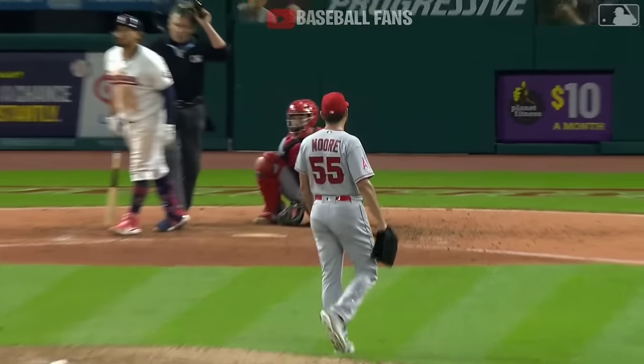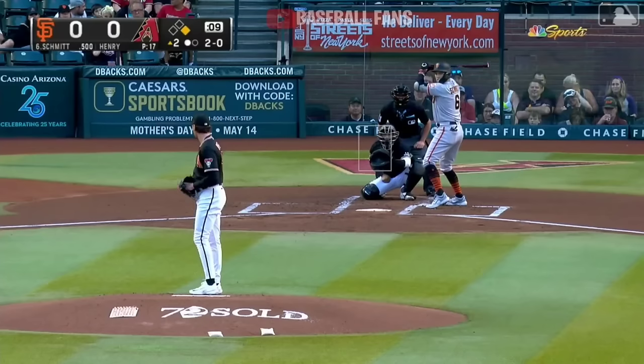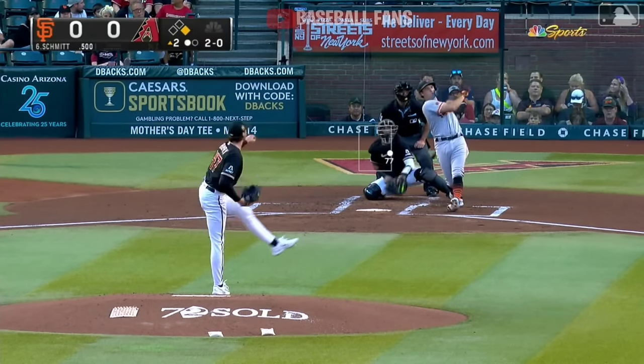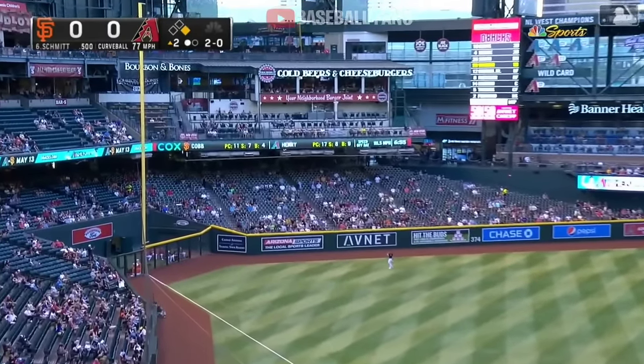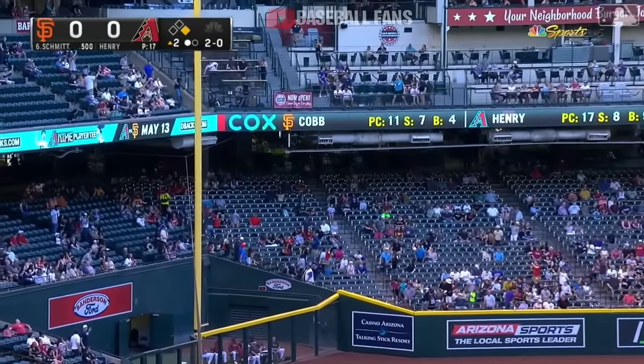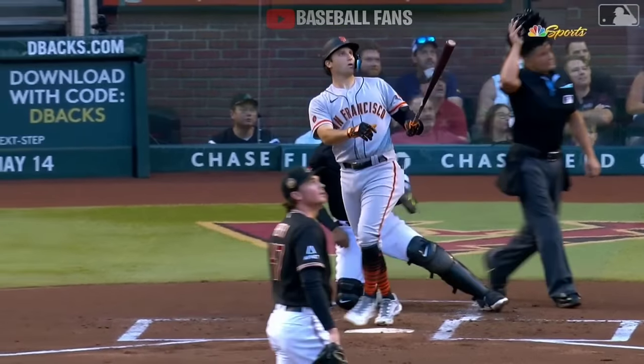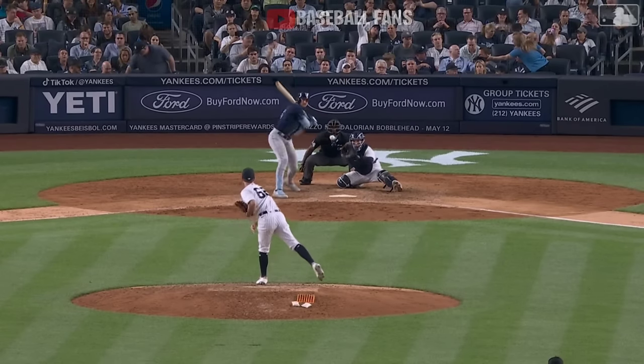Josh Naylor with just his fourth hit of the year off the left-hander. High. Deep down the line. It is out of here, and he hits it in the second deck. Boom! Just now, it's just constant pressure.